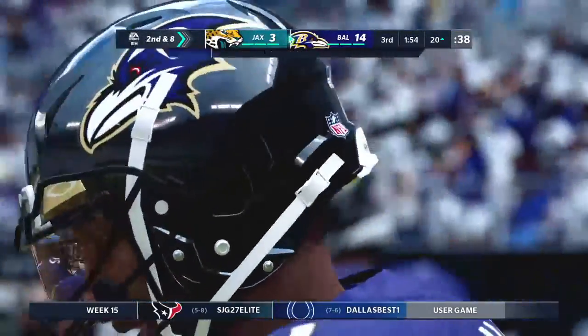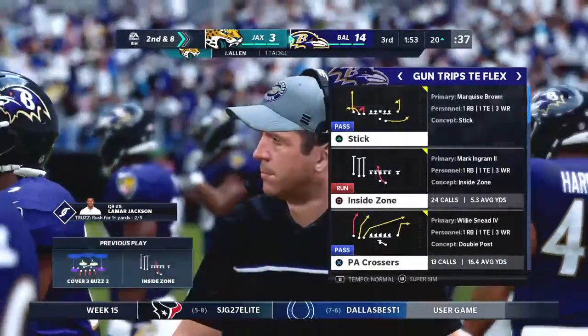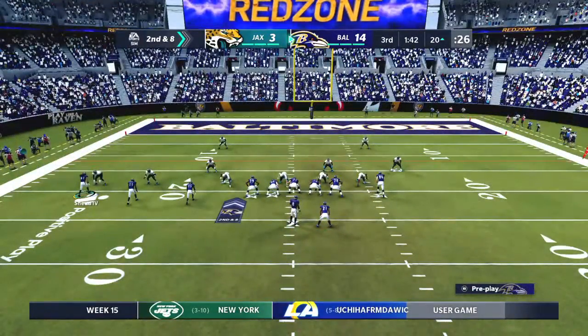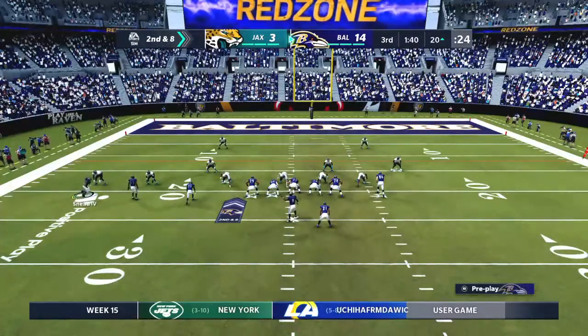Ingram, the ball carrier. 2 yards on the pickup there. It'll be 2nd and 8. Well, they're hoping that the second half is better for him than the first half. They've got to find a way to get him going. He's a big part of their offense.